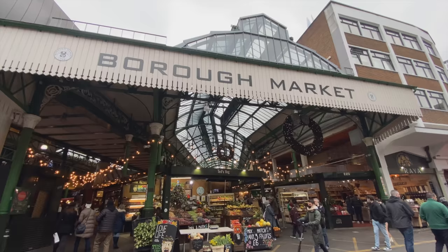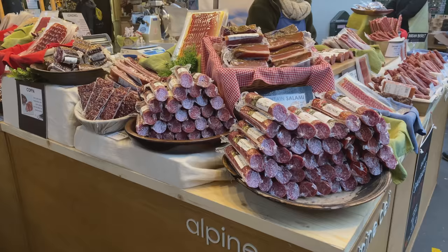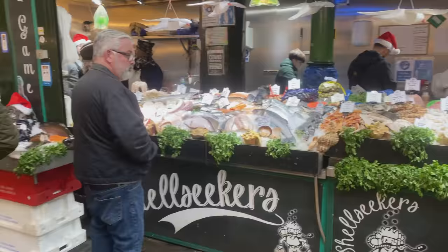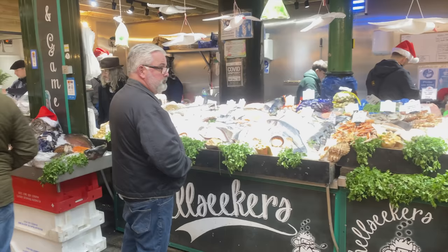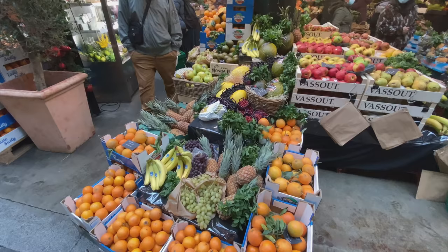So for any of you not familiar with Borough Market, it's London's most famous food market. Loads and loads of fresh produce. There's amazing cheeses, cold meats, seafood, loads of fruit, loads of vegetable shops. The amount of fresh produce here is endless, but they also have loads and loads of decent street food options.